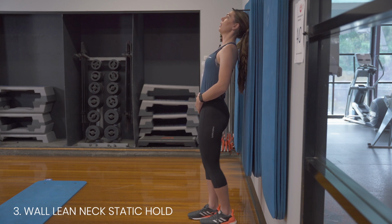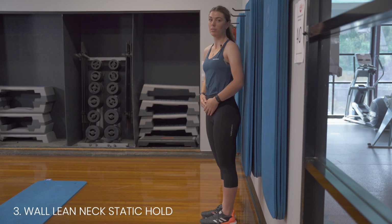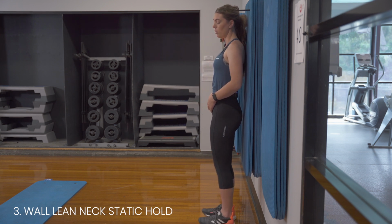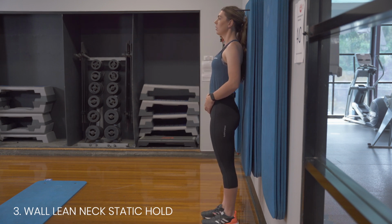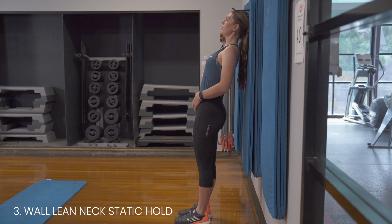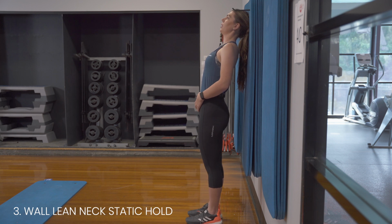Slowly walk your feet back into the wall and then bring your head off. You can do that 2 to 3 times each. Again, like I said, if you don't want to go out that far, just start off by having your feet 1 step out. Bring it back in if you feel like that's too much, but you just want to concentrate on engaging all your core, all your back, all your neck, and keeping a nice neutral spine.